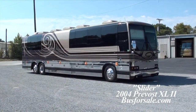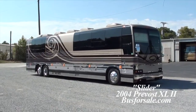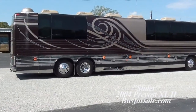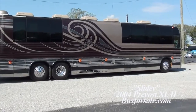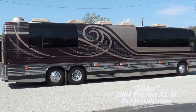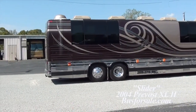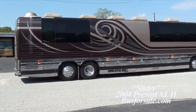This is a 2004 Prevost H3-45 entertainer coach we call Slider. For its age and mileage, the coach is in good shape. There's a little peeling of the clear coat along the roof line. You have to step back to see it. But other than that, the paint and body are all in very good shape.